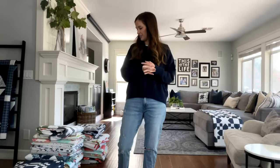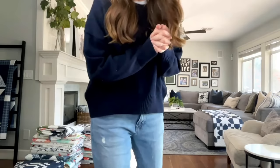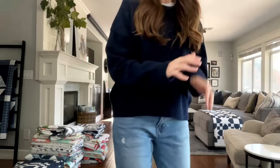So that one, you can make it in anything. So anyway, I want to hear about your Shine Bright sampler, because I'm really excited about that quilt along that's coming up in November.